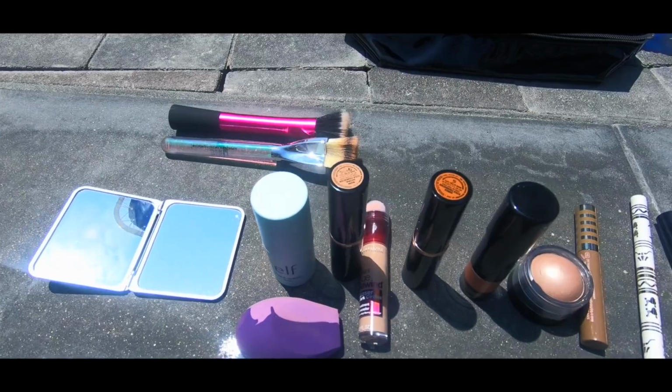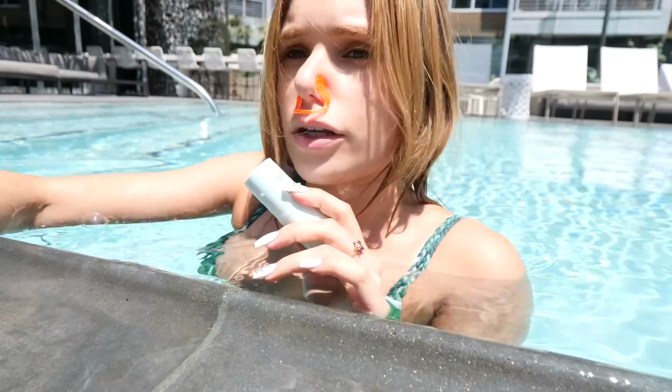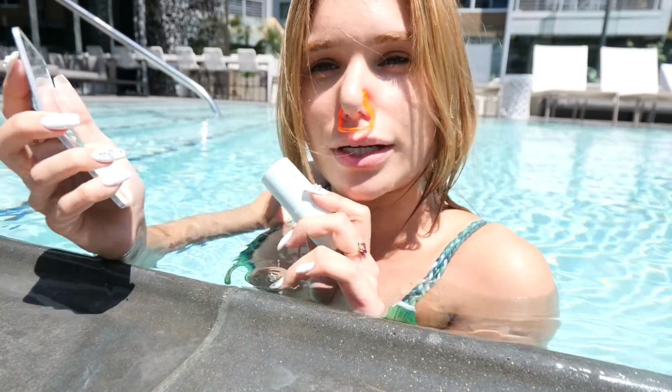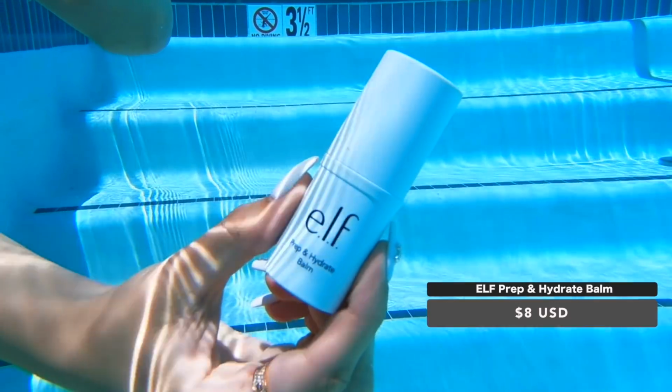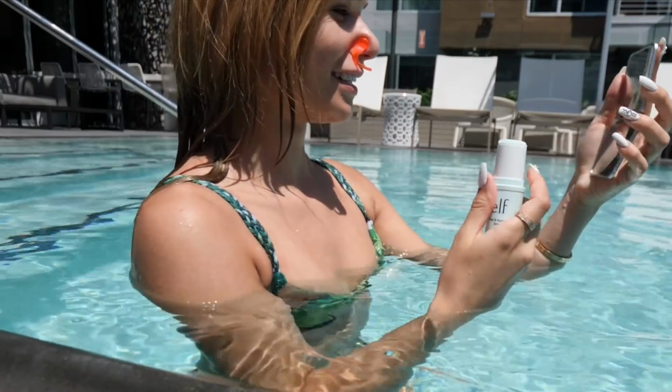All right, so I'm in the pool. I have all my products laid out in the order that I'm going to apply them. Hello. I look like Squidward. I also brought a handheld mirror to help me out under the water so I can actually see what I'm doing. First up, primer. Prep and Hydrate Balm. Thought a balm would be good. It's just a stick, easy to apply. Here you go.